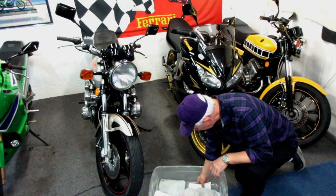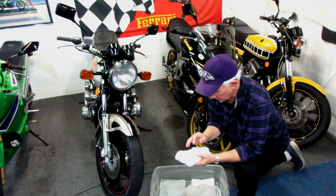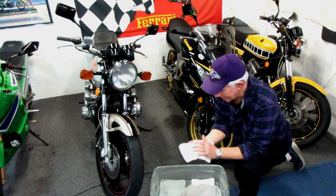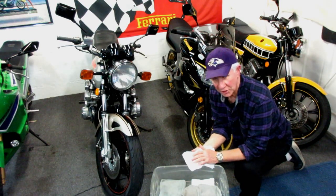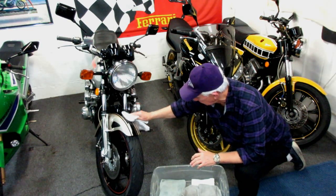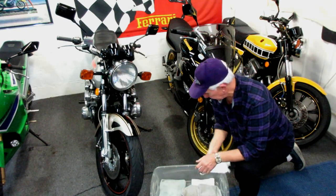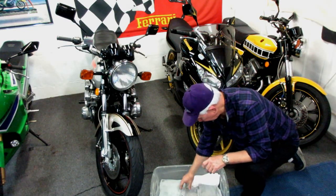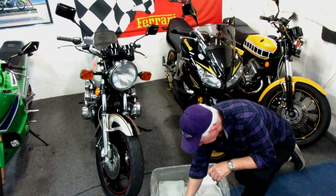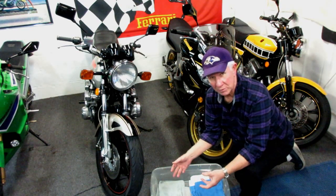I also wanted to share another thing. I bought some of these when I was by AutoZone. They were really expensive. Now, the only problem is, when I washed the original ones, they were beautiful for cleaning up paint, cleaning up face shields and everything. But the problem is, as soon as I washed them, they went kaput.